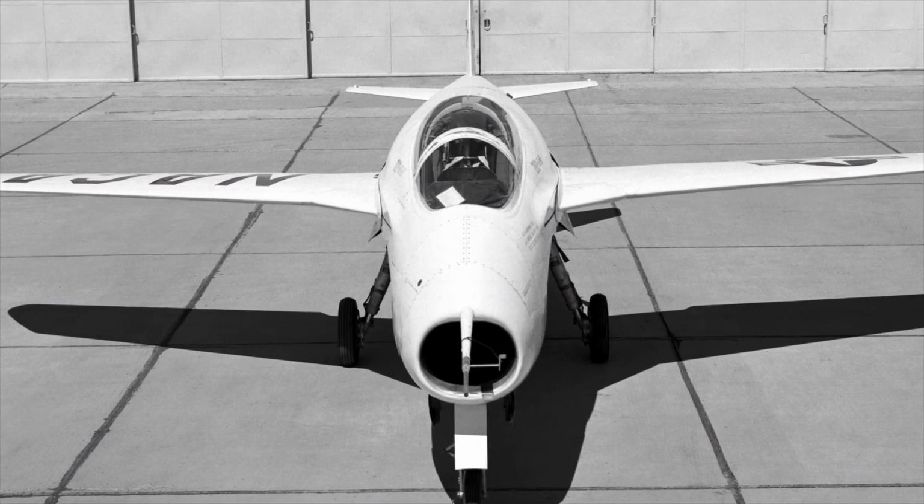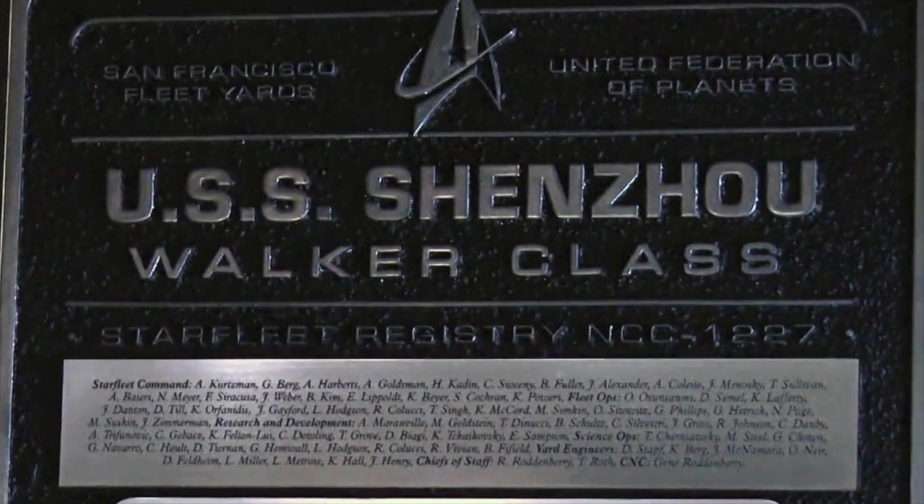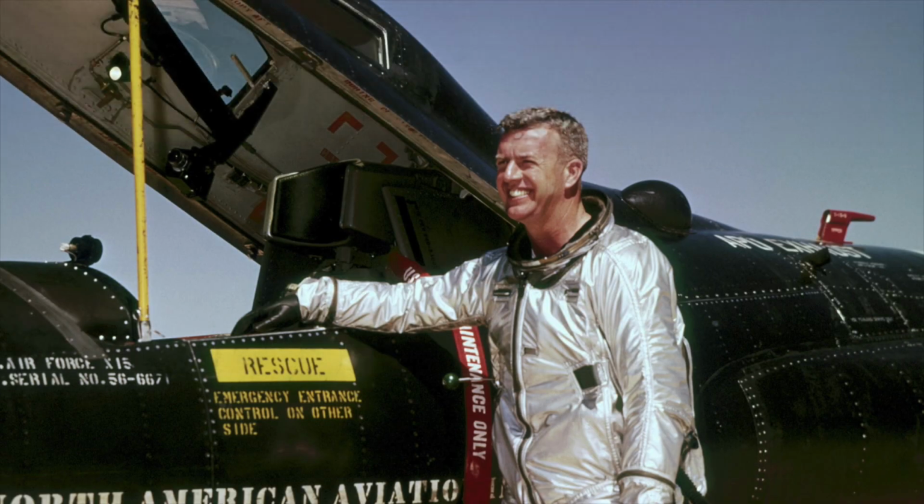He used the X-planes from the 1940s and 50s as visual reference. This led to Discovery's Starship classes being named in honor of X-plane pilots, the Crossfield class USS Discovery being named after Scott Crossfield, and the Walker class USS Shenzhou being named after Captain Joe Walker.